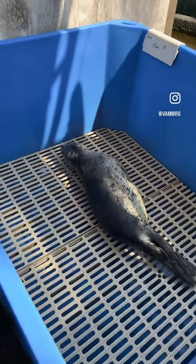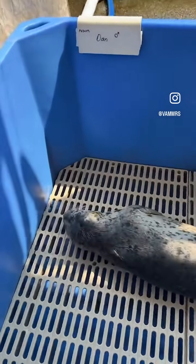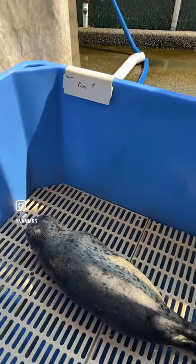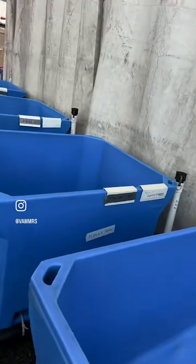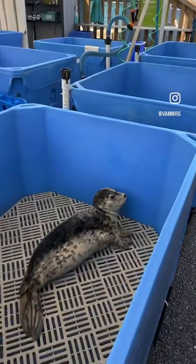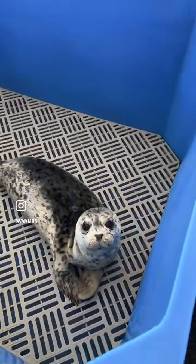For the ones that are getting formula fed, is there a special marine mammal formula, or do they basically all get baby formula? No, so there is a special marine mammal formula that we use, a special recipe that involves some vitamins, some formula powder, some fish oil, all specific to pinnipeds or these seals. That is specifically for them.